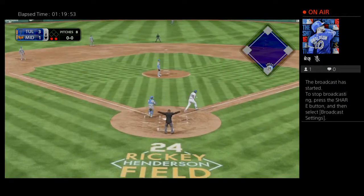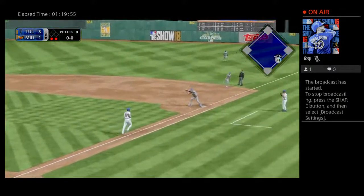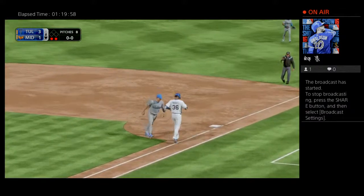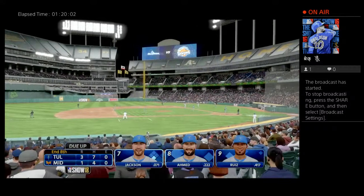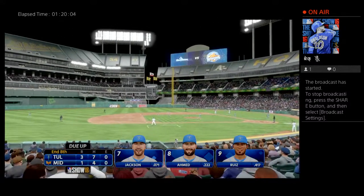Swing and a miss at one in the dirt. And the throw to first ends the inning. So nothing happening this time around. 9th inning coming up. Tulsa's out in front here, 3-1.